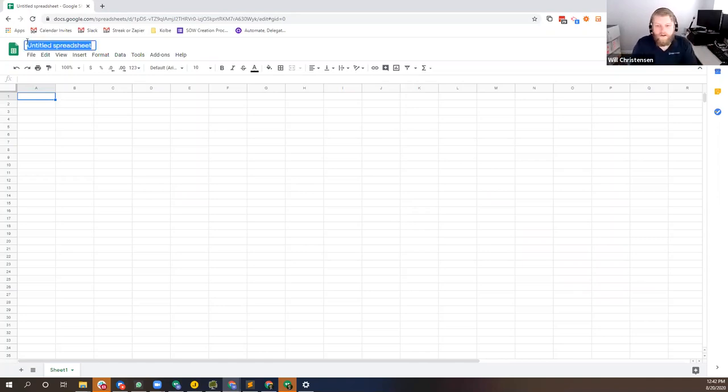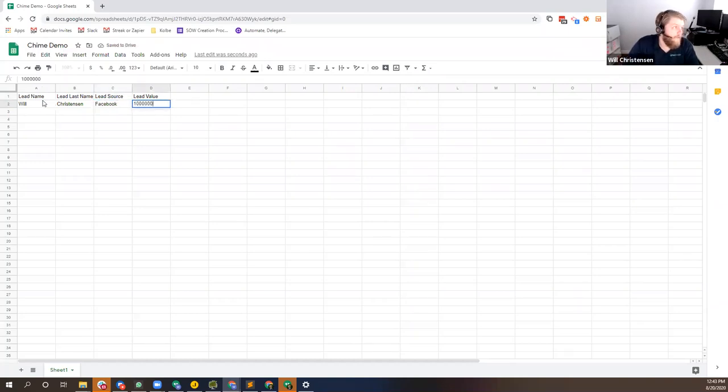So we're just going to call this Chime Demo. I'm going to create a couple of fields here, right? Lead name, lead last name, lead source, and lead value. So if you have a spreadsheet like this and people are filling it out, we're going to put in my name here, and we're going to say that I came from Facebook and that I'm worth a lot, right? Like I'm worth $1 million.